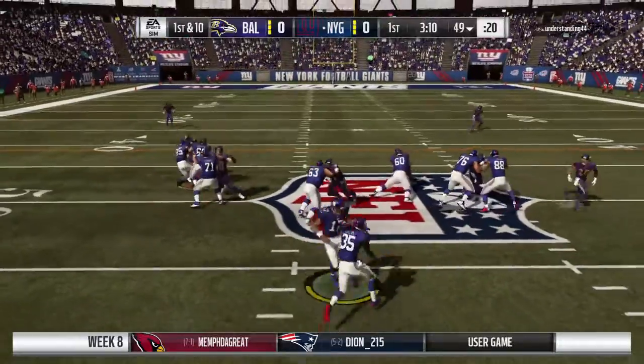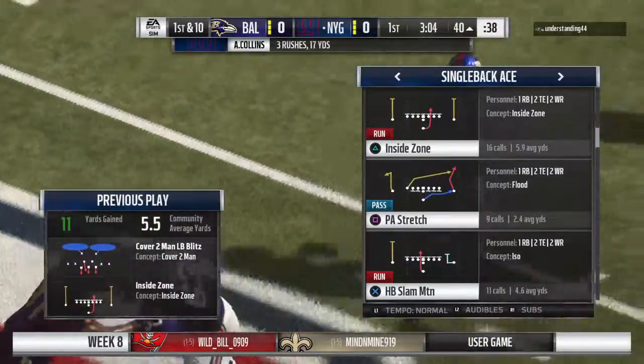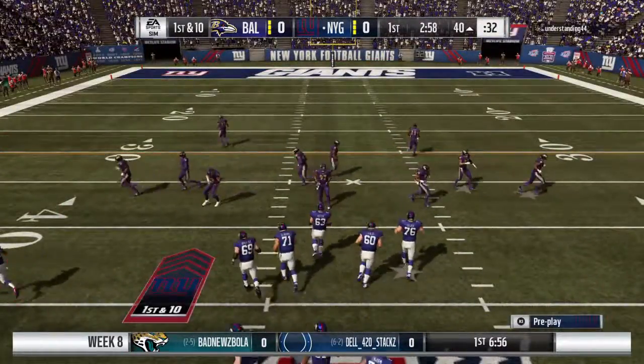Here's Collins. And they'll work this down to the 40-yard line. Tackled there. 11 more yards that go around. A first down as well. And there we see an early burst that makes him one of the leading rushers in the league.